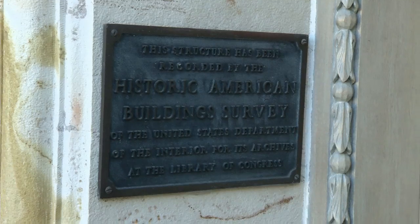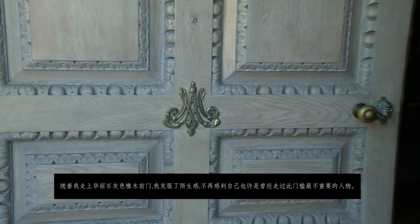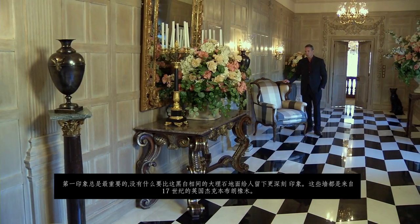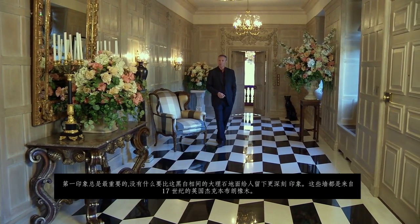As I came upon the gorgeous limed oak front door, I was overcome with a strange feeling that I'm possibly the least important person to have ever crossed the threshold. First impressions are always important, and what could be more impressive than the Harlequin effect created on the floor here in black and white marble.